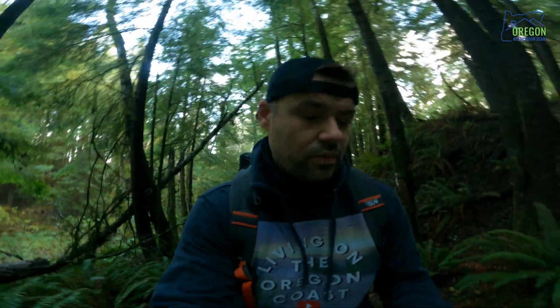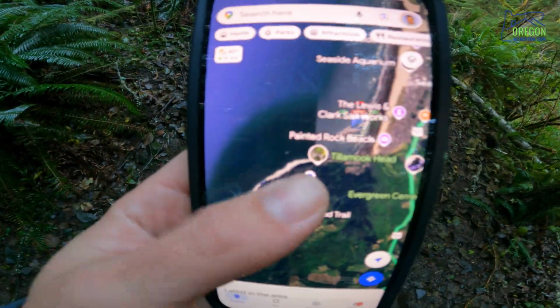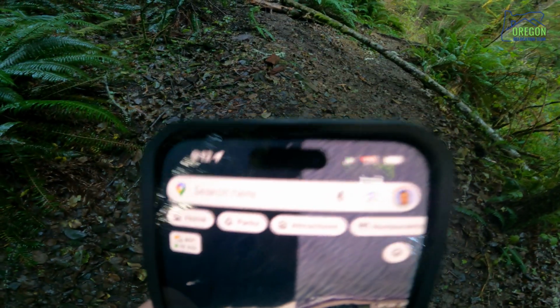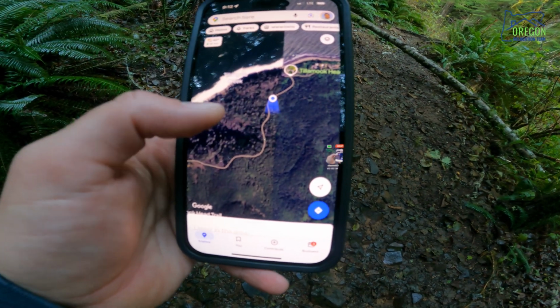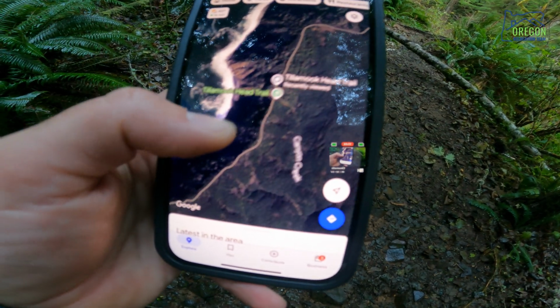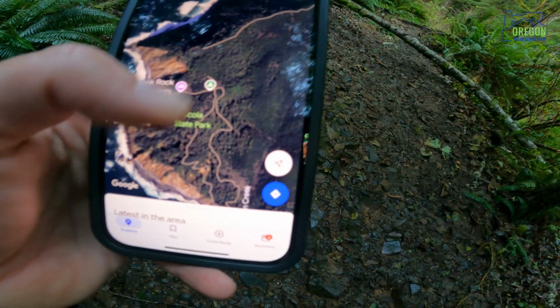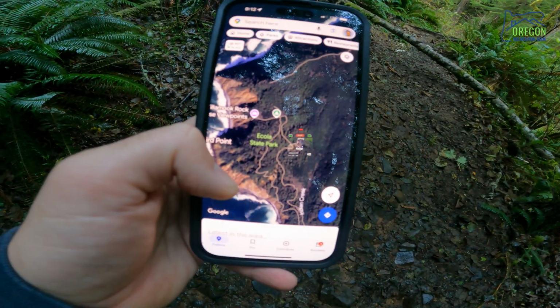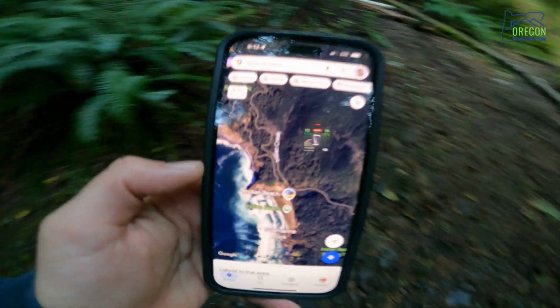So how does my cell service work for maps? Let's just pull it up here real quick. I've got 2 out of 4 bars. So looks like we're on the right trail. We're gonna head all the way down there, down here, all the way down here. I'm not sure how we're gonna connect right there, but we'll find out when we get there. And then all the way down here to Indian Beach. Probably have to overlay that, there's too much gloss on that.